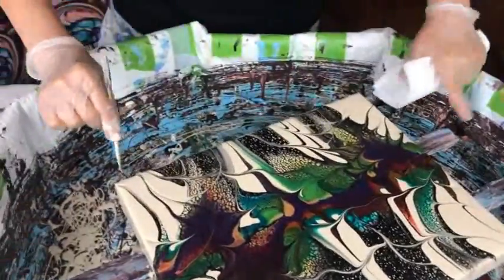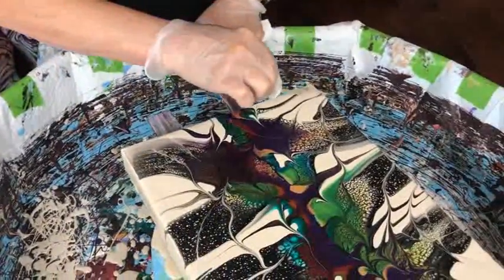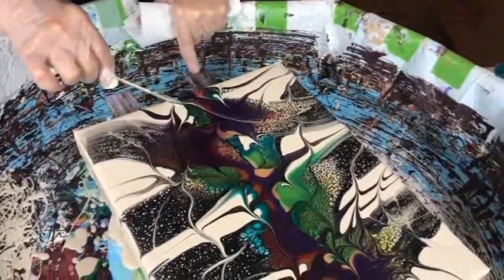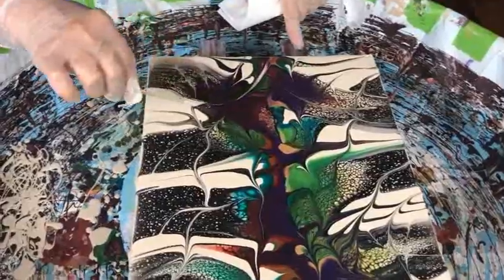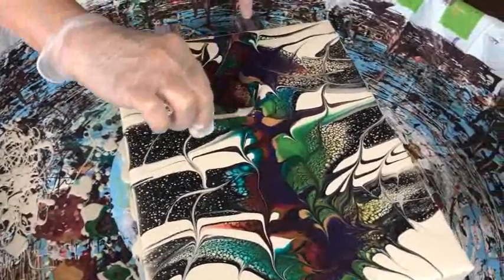As you can see, Kathy's stick has a pointed end and a flat end. The flat end will give you larger wrecking lines through the painting. And then the smaller end will give you more accent, thinner wrecking lines, depending on what you want to do.